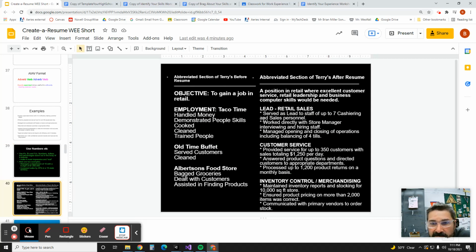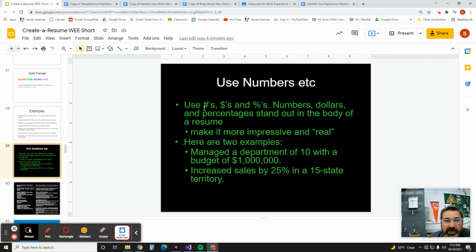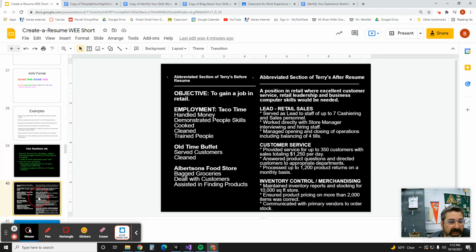Here are examples. Served as lead staff for 7, including balancing of 4 tills, service to 300 customers, sales $1,000. Anyway, you can see ways that make it look more realistic. So again, try to use numbers, dollar signs, and percents if you can.